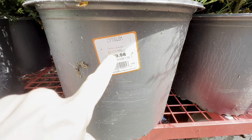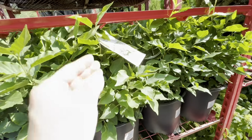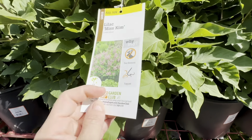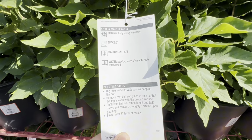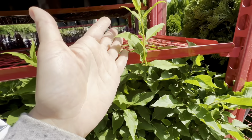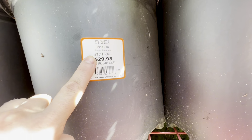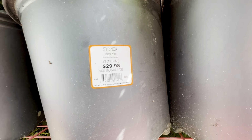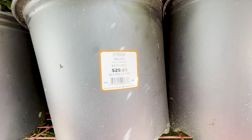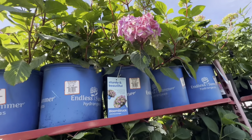This plant also is a part of the premium landscape collection. Look at all the new Miss Kim lilac shrubs. Why buy? Deer resistant, fragrant. 3 to 5 feet will be the mature height. It does need full sun. Blooms early spring to summer. Spacing 5 feet. They are not in bloom just yet, but I am seeing lots of new foliage growth. The asking price for the Miss Kim Lilac, which is also part of the Home Depot's premium landscape collection, comes in number 3 size container or 11.356 liters, $29.98. Gorgeous new endless summer hydrangeas have also made their way to Home Depot Garden Center.